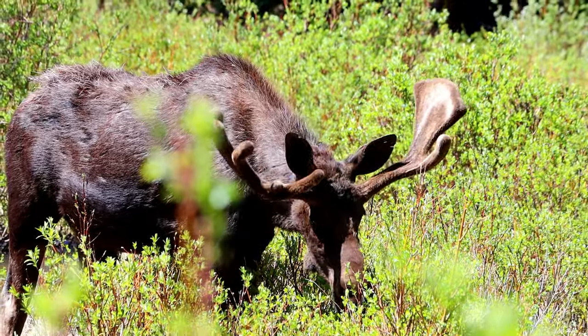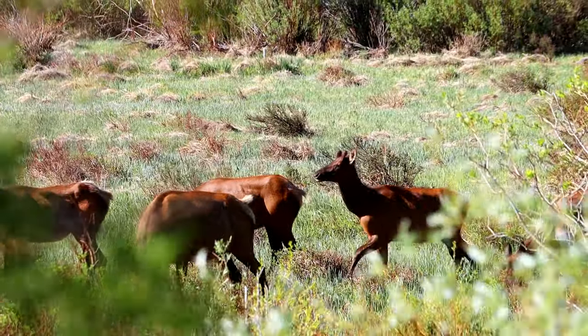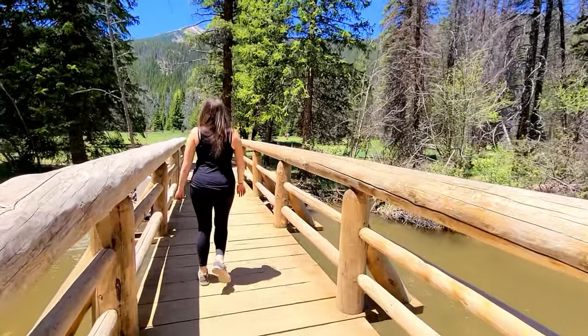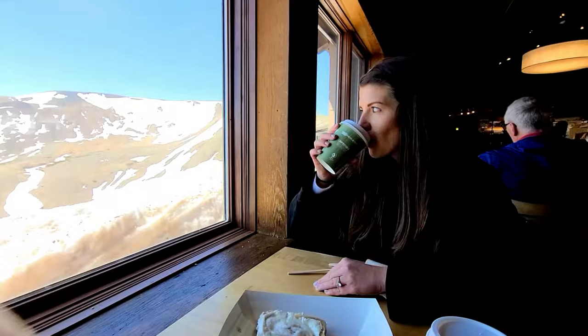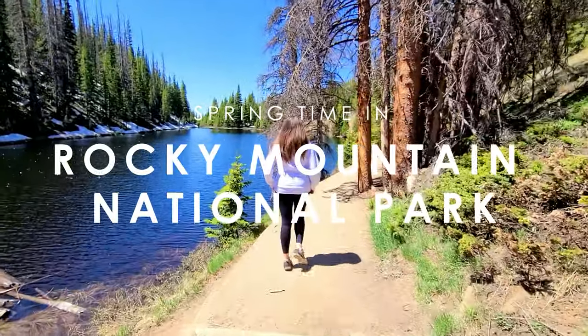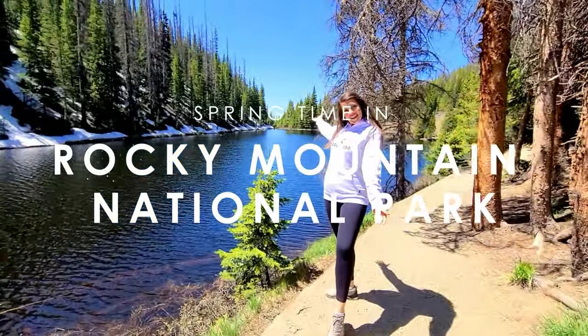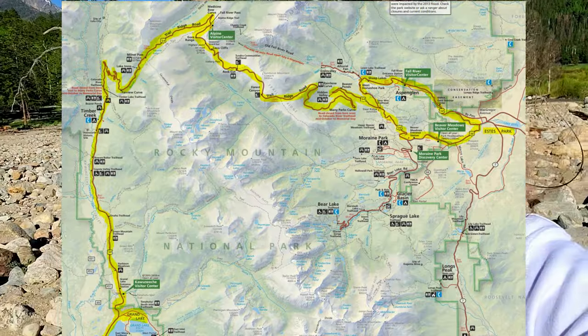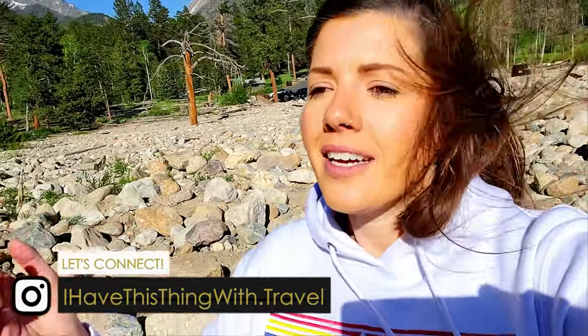from Rocky Mountain National Park. All the way from Estes Park to Grand Lake. So we're gonna make the drive today, do some hiking, and just see the sights of Trail Ridge Road here in springtime.